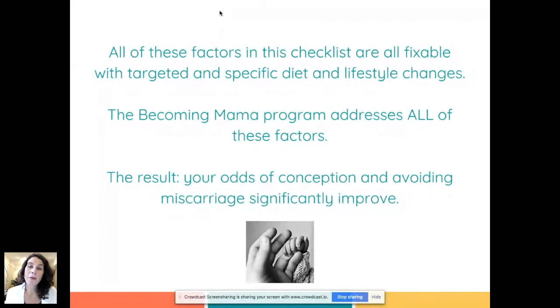So the Becoming Mama program takes all the guesswork out of it, because I know it can feel overwhelming. There's so much information out there on the internet that can make us feel overwhelmed. Like, oh my gosh, what actually should I be doing? What should I be eating? What should I not be doing? And there can be conflicting information. There can be information out there on random blogs from people who are not making evidence-based decisions. It's not backed by research. They're just making weird claims because they probably read it on someone else's blog. So you want information from someone you trust, someone who has years of experience, is making evidence-based recommendations. And the Becoming Mama program takes all the guesswork out of it and lays it all out for you.